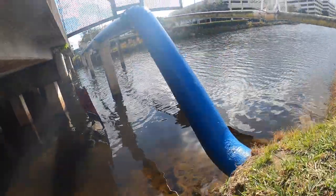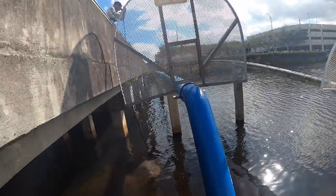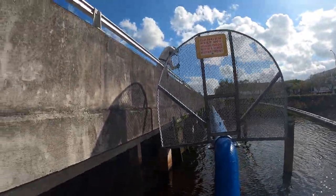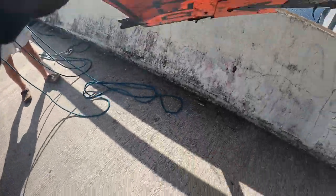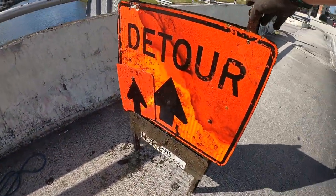Get it. Are you too weak? Dude, it's a detour sign. Oh, it's barely on there. Here, I'll grab it when it comes up. Almost. Got it. Yes, sir. Yeah. Woo! Let's get it. Wait. You ready for the reveal? Boom. Hey, detour. Hello, baby.